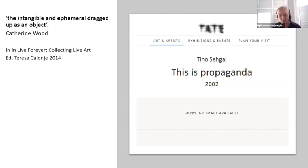Tate's curator of performance, Catherine Wood, has referred to his works as being the intangible and ephemeral, dragged up as an object. This model for collecting performance has been highly influential in how both the museum and artists think about the legacy of performance and their relationship to the museum. He has shown that the intangible can be collected, bought and sold, that they are repeatable, durable and portable. So let's consider this question of transmission.